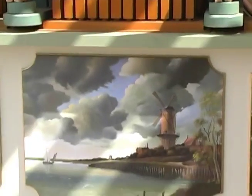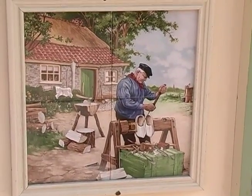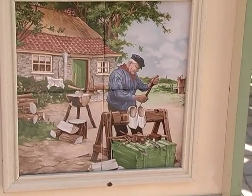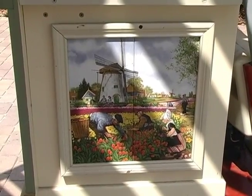Down below, the paintings on the front are actual oil paintings. On the sides there's porcelain tiles or ceramic tiles that, as you can see, make nice little vignettes. This is another set of tiles imported from Holland that became part of the facade of the organ.